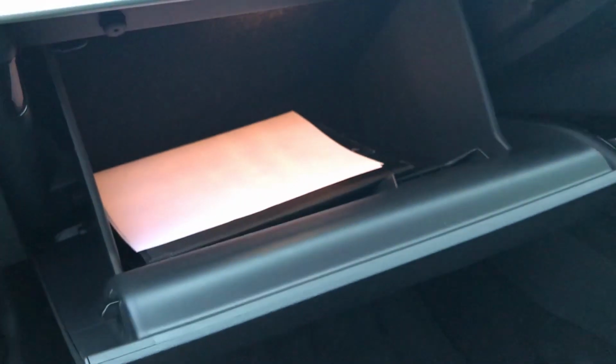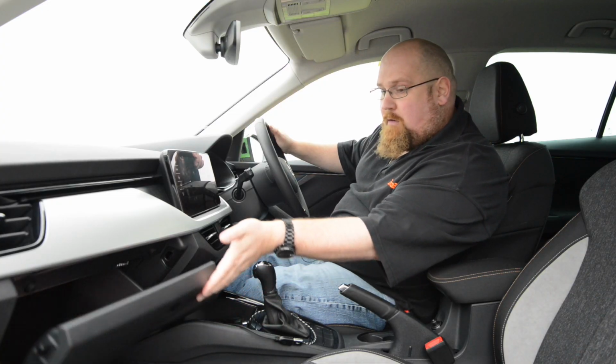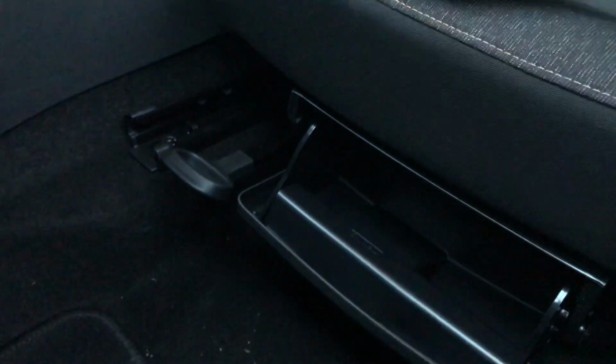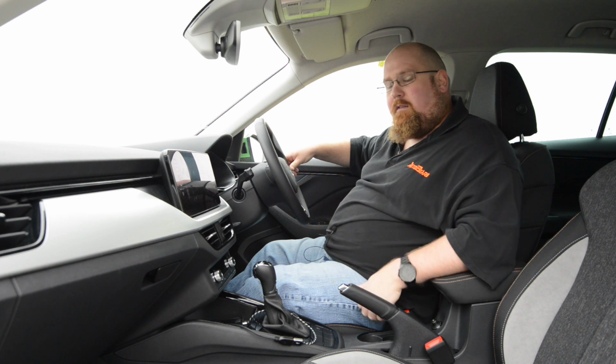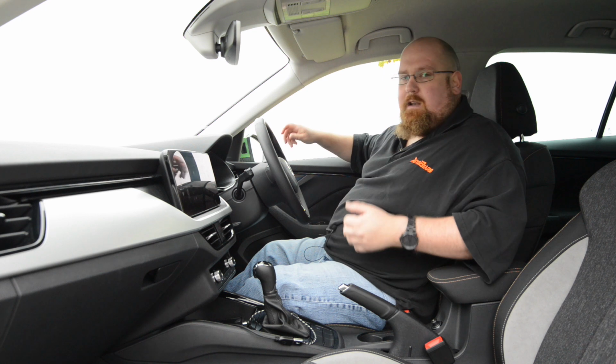Then we've got the glove box, which is of a decent size again, and it is actually lined with fabric this time, so you can chuck loose items in there. And then finally, we have got a little cubby space underneath the passenger seat, so that is useful if you want some items to be not seen. But all in all, it is a really lovely place to sit.